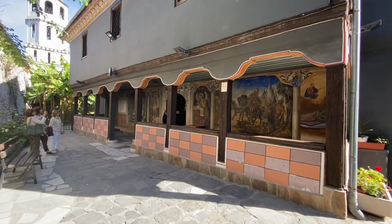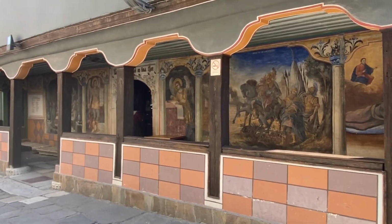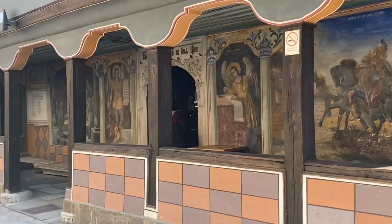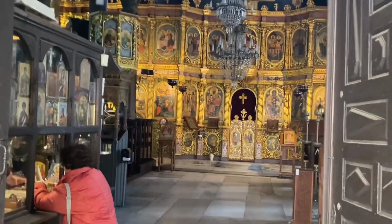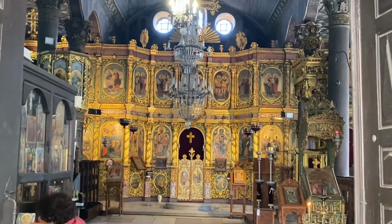The original church here was built around, I don't know, about 300 AD. Obviously this has been restored recently, in the 1800s, but I'm just going to go and have a look around it. Apparently you're not allowed to take pictures inside, so I'll just do it from outside and then I'll go and have a look round, but that is really ornate.